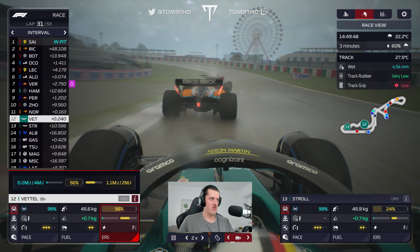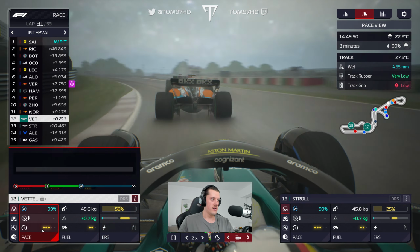You see Seb trying to get past traffic here. Important that he tries to get by. We will push him a little bit to waste no time with these guys on intermediates. The rain is falling, so important that we try to get by it. Come on, Seb. Gotta get by, mate. Gotta get by. Gotta go. Come on.